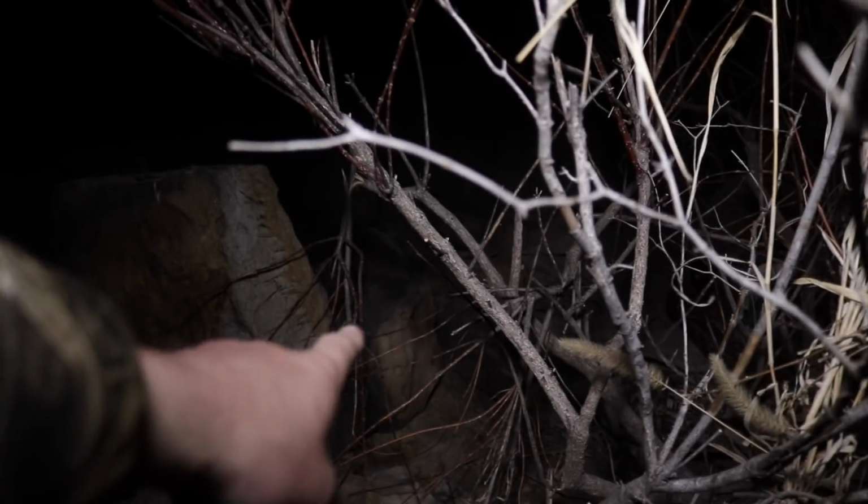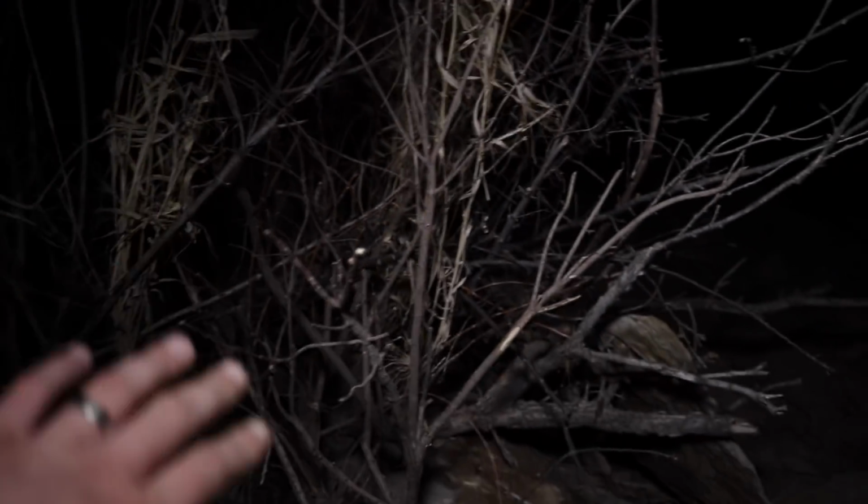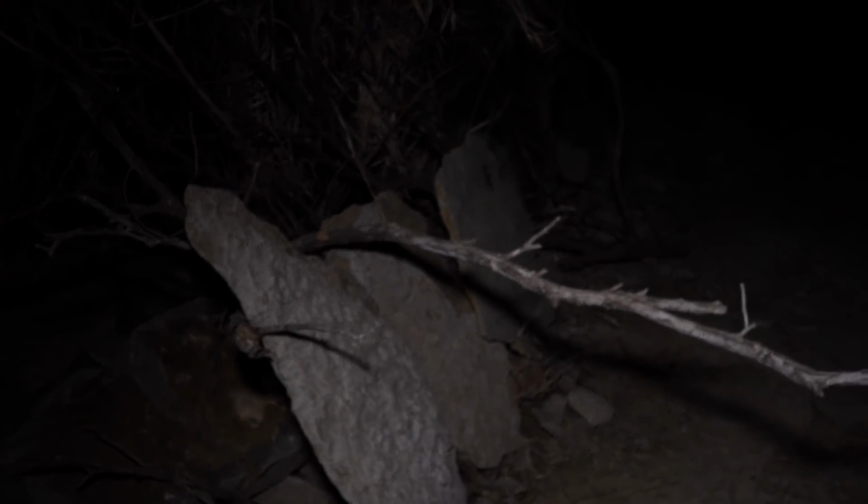I will be sitting on that rock right there. We turned this bush into a blind. I found some grass, put it on there, found some sticks, put it on there, and then kind of did a little bit of a rock blind here. These big flat sheets of limestone work pretty good for that. So that's what she looks like.